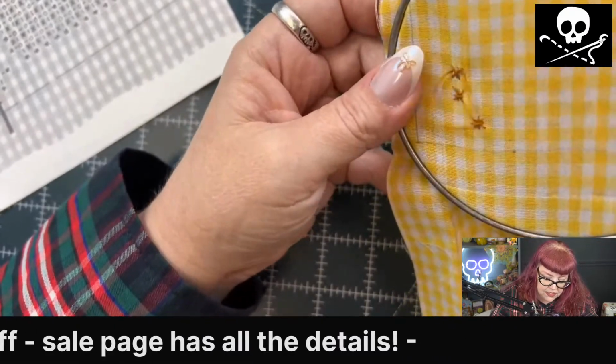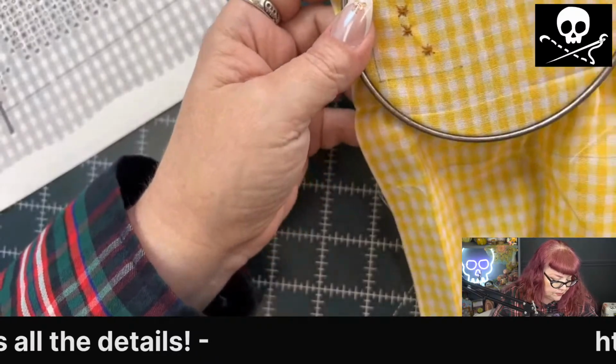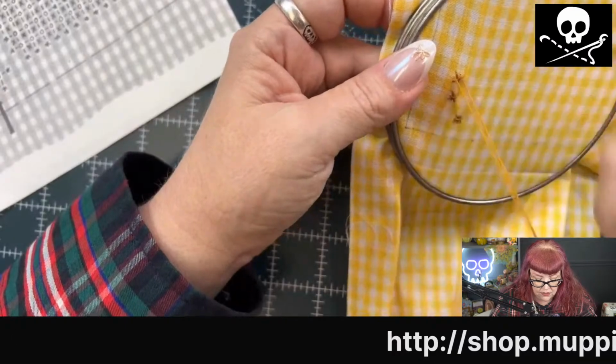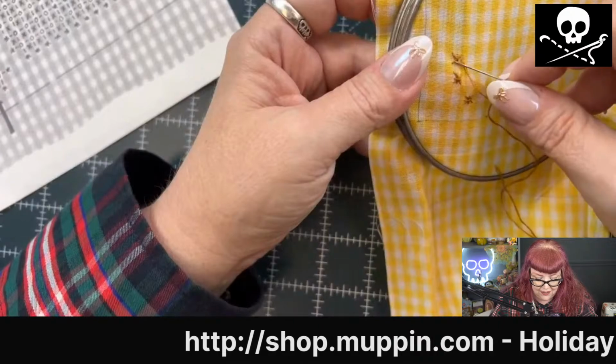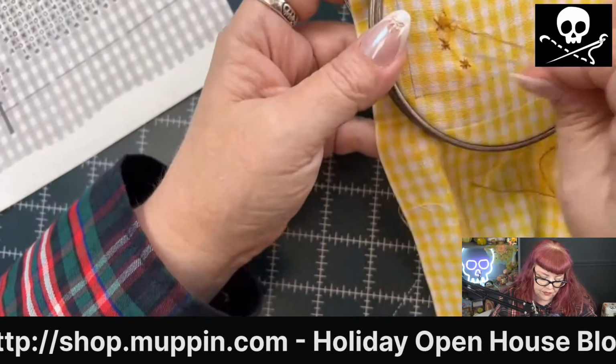There's obviously definitely, oh, I already messed it up. See? That's what I get for not paying attention. So when you're this far in, all you have to do is just use the back of your needle and back it out. Lord.